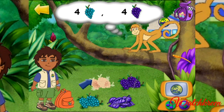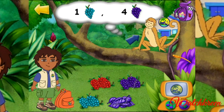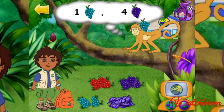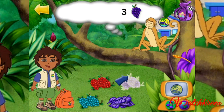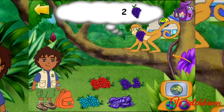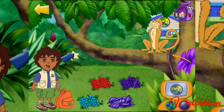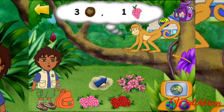The squirrel monkey likes that. Good finding. Fantastico. The squirrel monkey likes that. Good finding. The squirrel monkey likes that. Fantastico! The squirrel monkey loves the food you gave her. The squirrel monkey is still hungry. Now the squirrel monkey wants 3 brown coconuts and 1 pink berry.